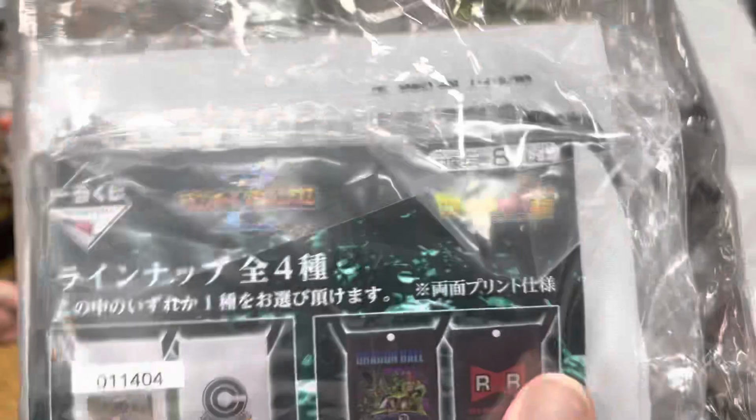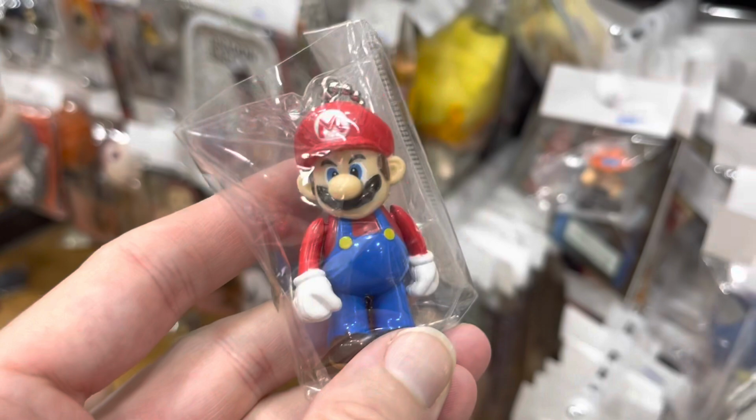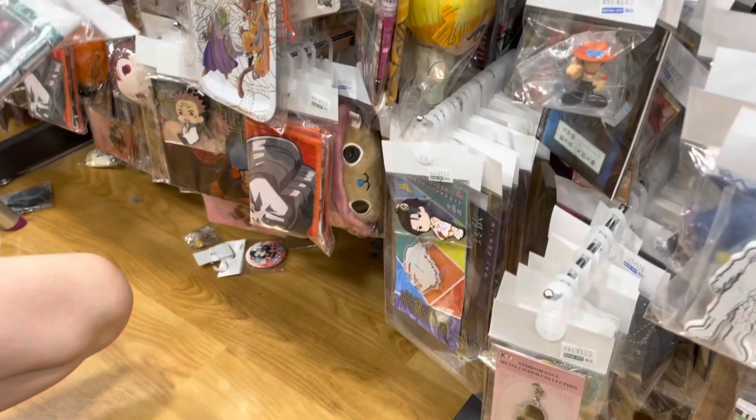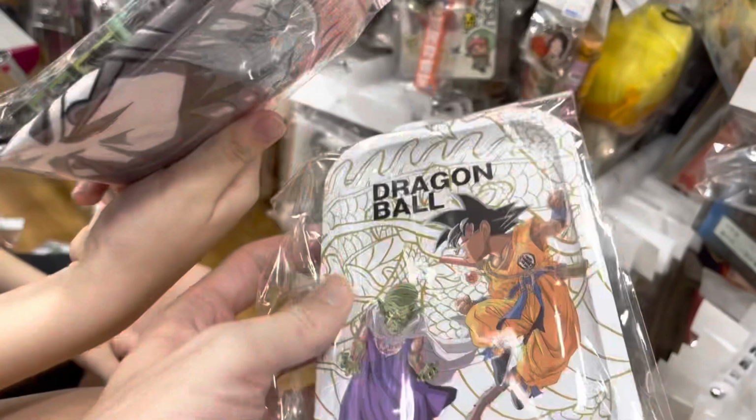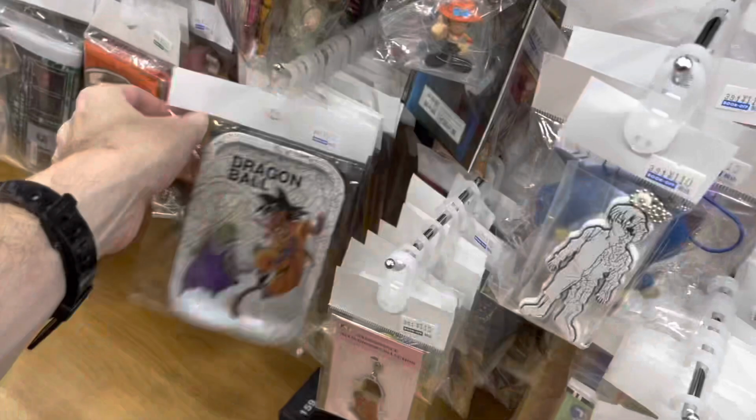Oh, you found Dragon Ball stuff? Okay, I'll come that way. What'd you find? It's like a little vinyl bag, the Capsule Corp one. Hey, it's a Mario keychain, kind of like this Mario keychain. Anything that's 100 yen and cool, you just gotta grab it. That one, the Bulma one. It's a little Dragon Ball tin tray, like an ashtray. It's not an ashtray. I don't know. You could put sushi on it.